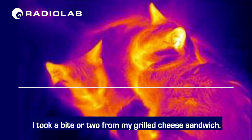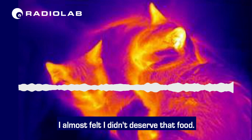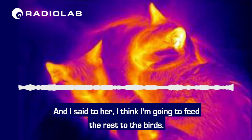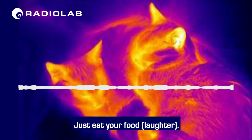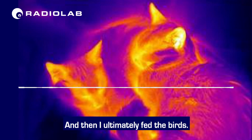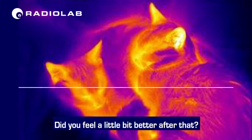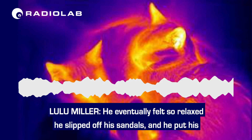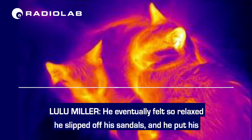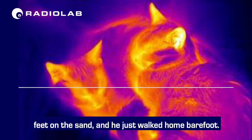I took a bite or two from my grilled cheese sandwich. I almost felt I didn't deserve that food. And I said to her, I think I'm going to feed the rest of the birds. And she said to me, don't feed the birds, just eat your food. But then I ultimately fed the birds. She went, aw, feeling empathy towards me. Did you feel a little bit better after that? Yeah, I did feel better. He eventually felt so relaxed, he slipped off his sandals and put his feet on the sand and just walked home barefoot.